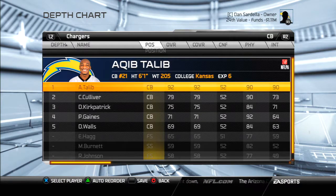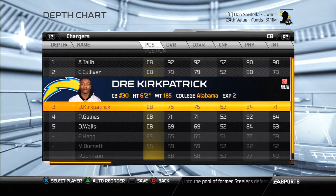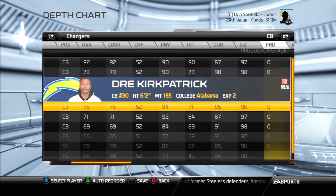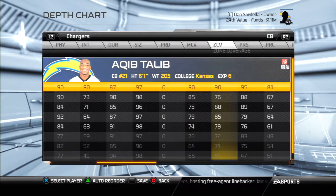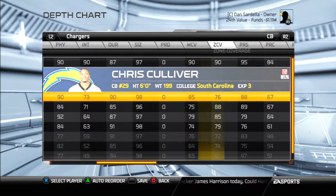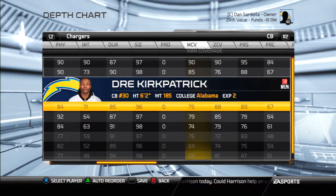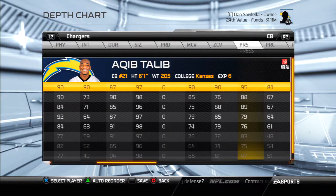Aqib Talib. He was my second pick in the draft because I needed a really good shutdown corner, and Talib's wonderful at that. Then I've got Chris Culliver and Dre Kirkpatrick. Now let's take a look at man coverage for Talib, 90-90. 90-90 for man and zone. Culliver's 85-76, and Dre Kirkpatrick is 75-88. So they're fairly good overall across the board.